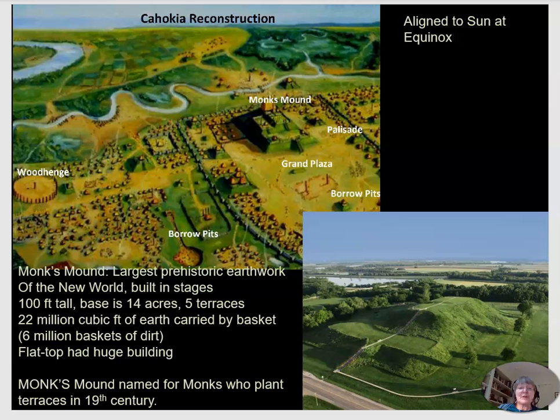Monk's Mound is the famous one. It really is the largest prehistoric earthwork of the New World. Some people say it's the largest earthwork in the world. It was built in stages, and it's kind of hard to imagine, in fact. It is 100 feet tall. The base of it covers 14 acres. It originally had clearly visible 5 terraces.